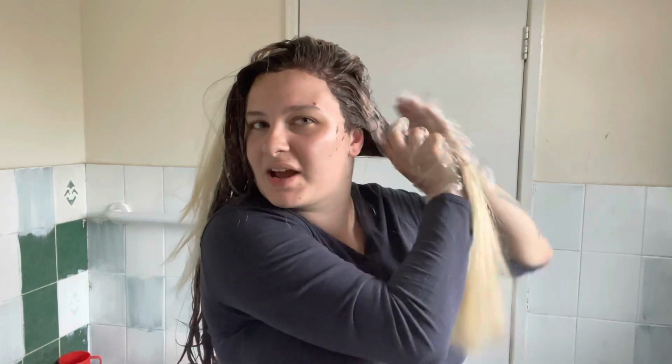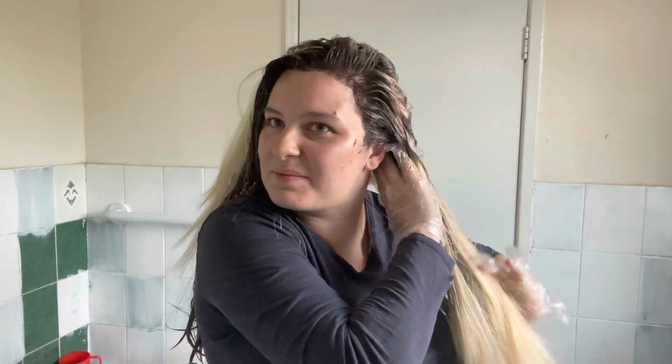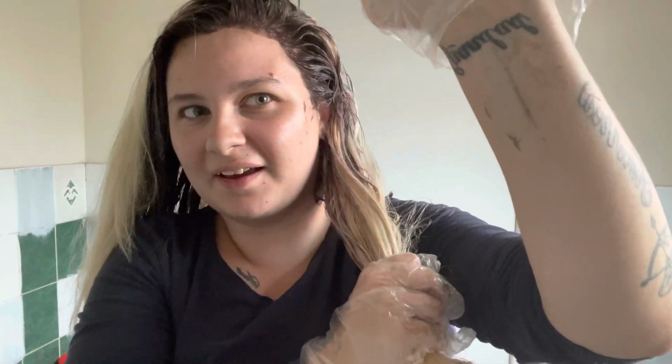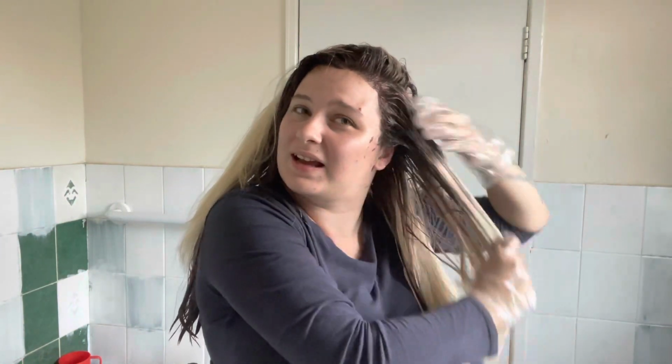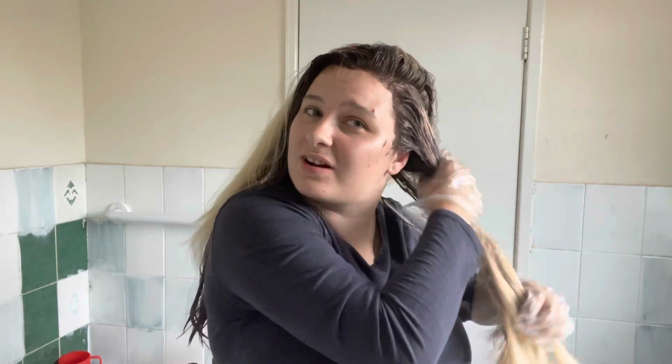So in front of me, I just have some little hexagon mirrors. So I'm trying my best to use them and use my phone to do this, because I am shocking at dyeing my own hair. I've already got it here, but you know, it's already all over my face. So just got to get on with it now.